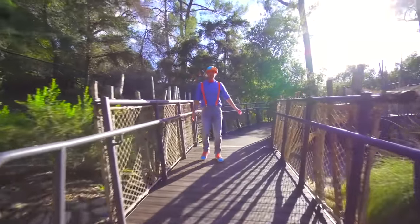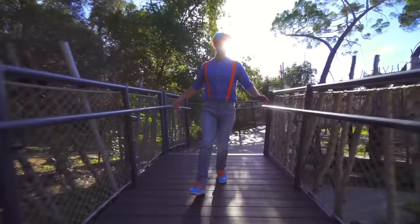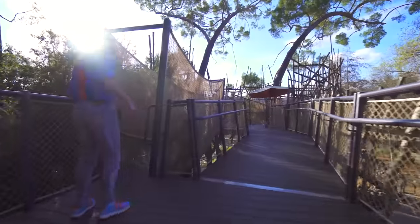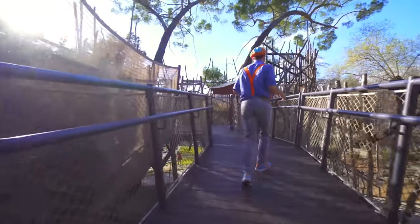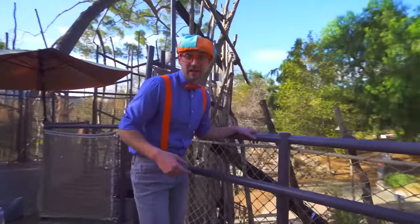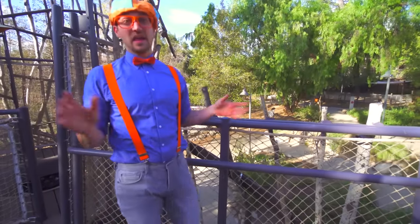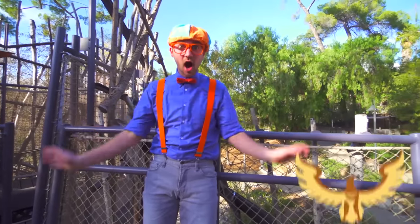Wow, this is a path above the ground. Whoa, we're really high in the air right now. Check this out. We're gonna have to go over here. So as you can see, we are really high in the air. See? Oh, hello! Okay, this is called the hawk's nest, because you're so high in the air, you feel like a hawk.